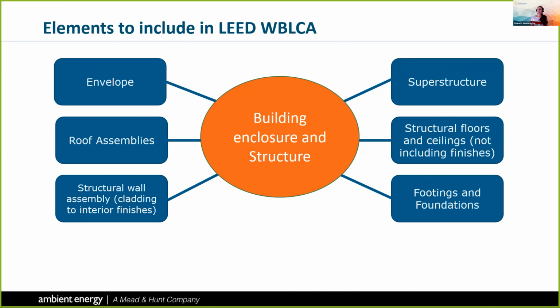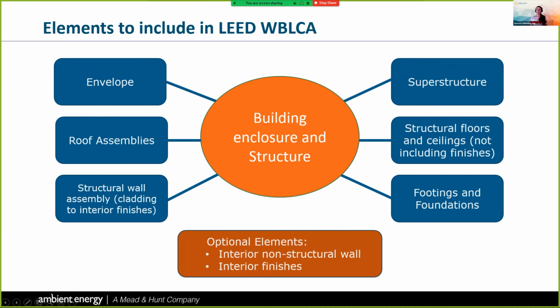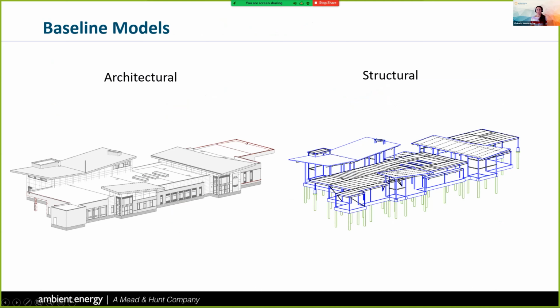Elements to include in the LEED whole building life cycle assessment are only the building enclosure and the structure. So the building envelope, roof assemblies, structural walls, and superstructure, footings and foundation, and all the structural floors and ceilings, but no finishes are included. If you include finishes or non-structural walls, you don't get any credit for LEED, but it can be a good way to reduce the impacts.